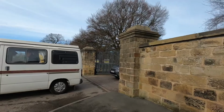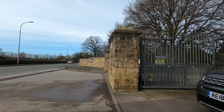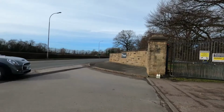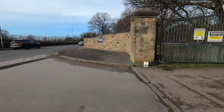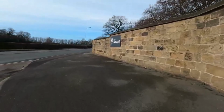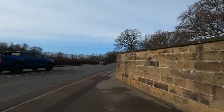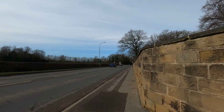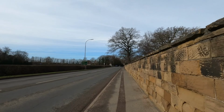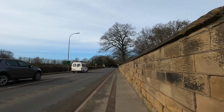So let's have a quick wander around. We'll let them know what we're doing, and we're going to fly the drone from a couple of locations out on the public footpath. Oh, they have got some milk left out. So that's the entrance to the car park. We'll leave that where it is. And there is another gate a bit further down the road for pedestrian entrance. So we'll cut to there and resume from that.